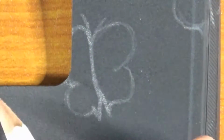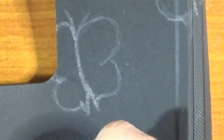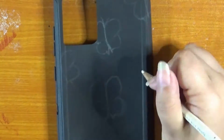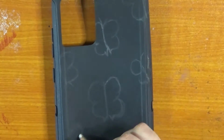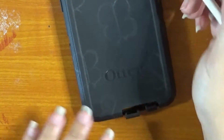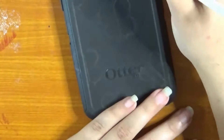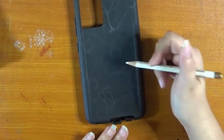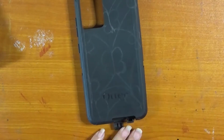So the first thing I did was try to make a little bit of a sketch with a white pencil. It's really hard to see. It's so faint, I barely saw it when I was working on this, but it's kind of there. This is just so I could get an idea of where to put the butterflies, get some base ideas for lines, and that was it.